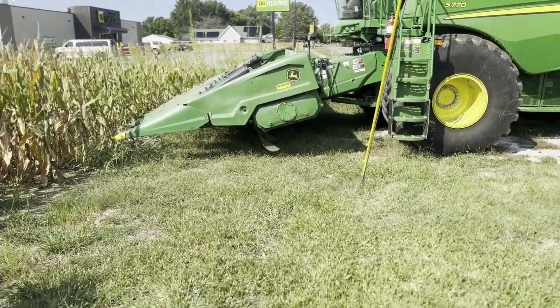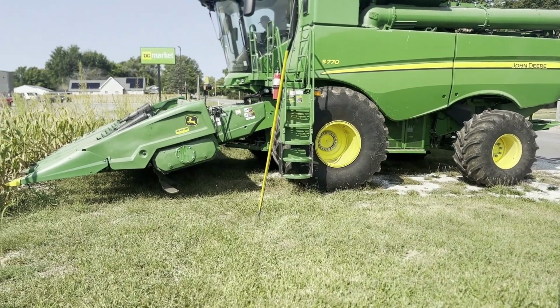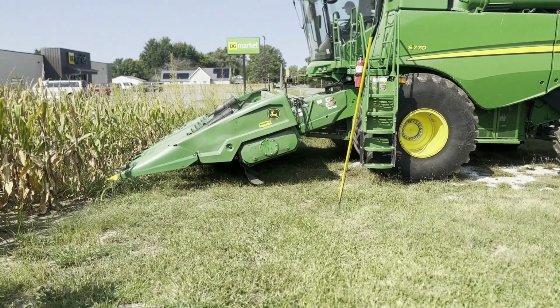So here we go. We just showed up here. We're gonna fire her up and see how the corn harvest goes.